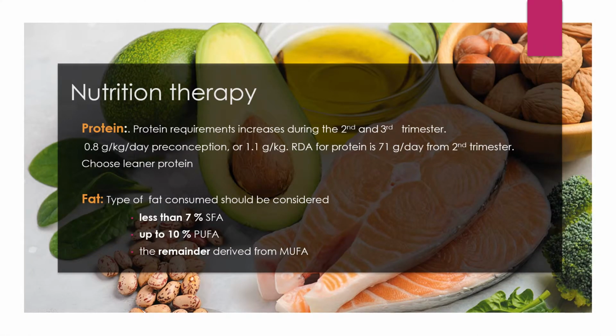So protein generally does not have an adverse effect on fetal or pregnant or the mother's health, and its requirement generally increases after second trimester, and it should be based on dietary reference intake, which is 71 gram per day after second trimester. But some of the choices of protein are also high in saturated fat, so choosing a leaner protein would be helpful.